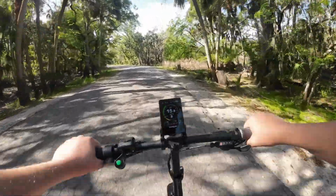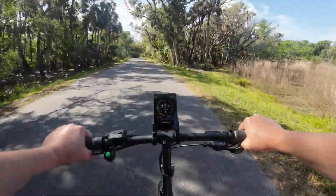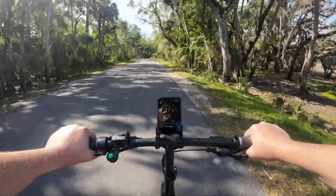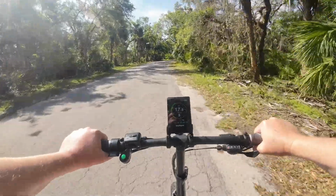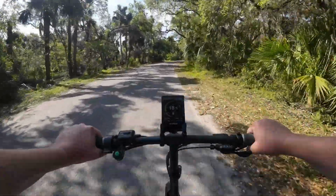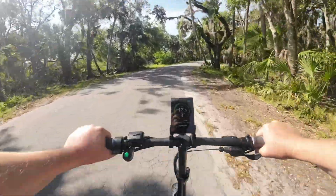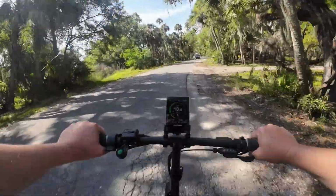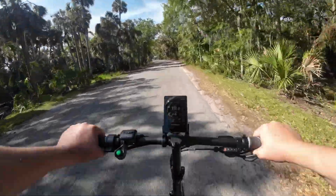So this park is about 30 miles from my home. It took about 35 minutes or so to get here. It's about, I guess, 20 miles east of Sarasota, Florida. If you live anywhere in the vicinity or plan on visiting this part of Florida, man, I recommend visiting out here. This is nice.